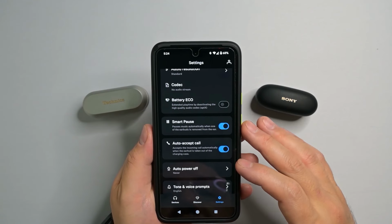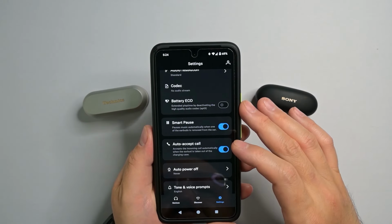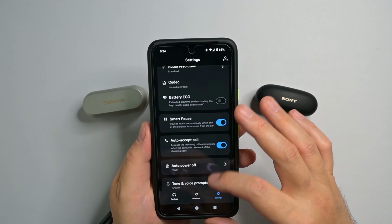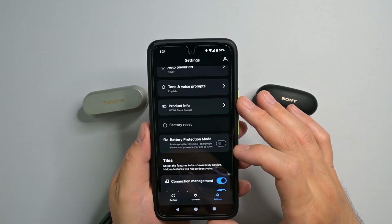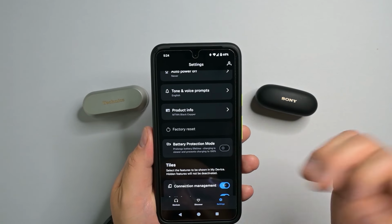It's got a battery eco mode. Basically, this deactivates aptX and switches it over to AAC. Smart pause, auto accept call, auto off is good. You have your tone and prompt, product info, battery reset, and this battery protection mode is pretty cool. Basically, it limits the charge to 80%.